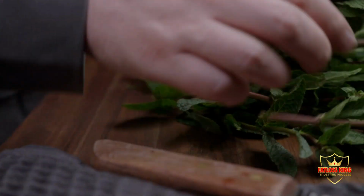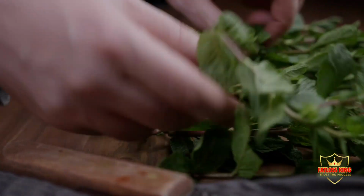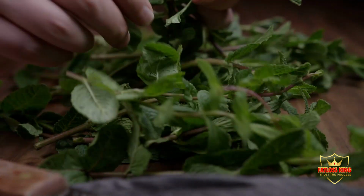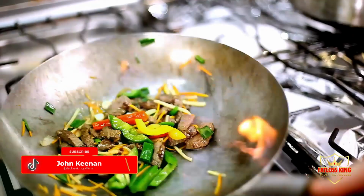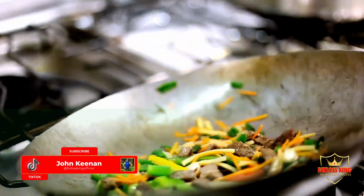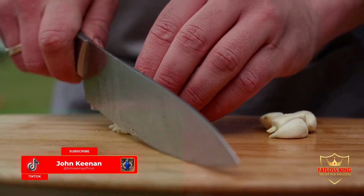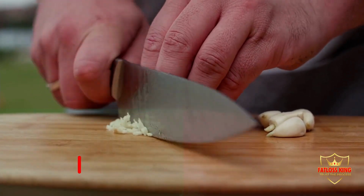Traditional components like mint, lemongrass, and garlic are not condiments, but vital components that add flavor and health benefits. They are not just mere additions, but traditional elements that significantly contribute to the creation of a flavorful meal, while simultaneously providing impressive health benefits.